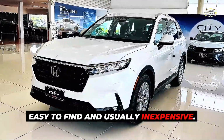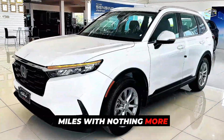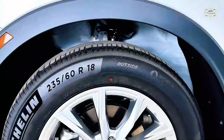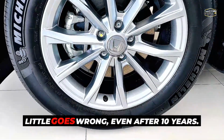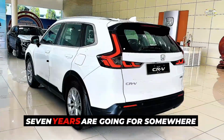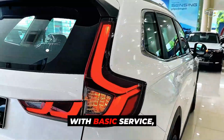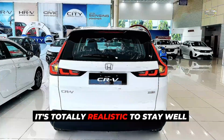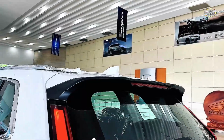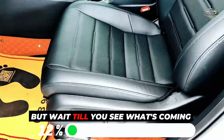A well-kept CR-V can easily go 200,000 miles with nothing more than fluids, filters, brakes, and maybe the occasional suspension bushing. Owners constantly rave about how little goes wrong even after 10 years. Used models from the last 5 to 7 years are going for somewhere between $18,000 and $25,000, and if you keep up with basic service, it's totally realistic to stay well below that $100 month threshold, sometimes half that. It's one of those SUVs where you do the basics, and it just keeps going. But wait till you see what's coming next.